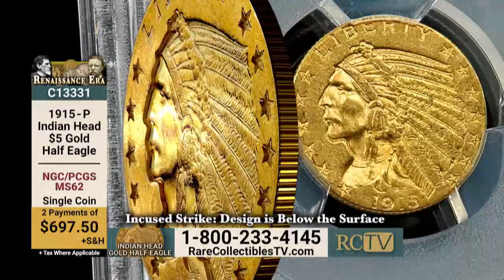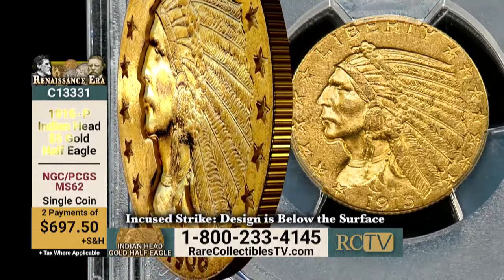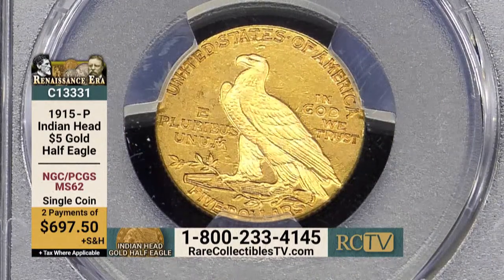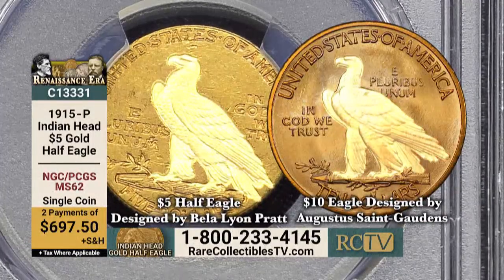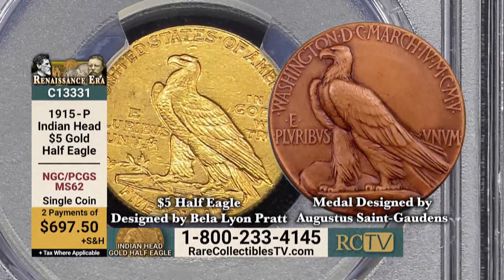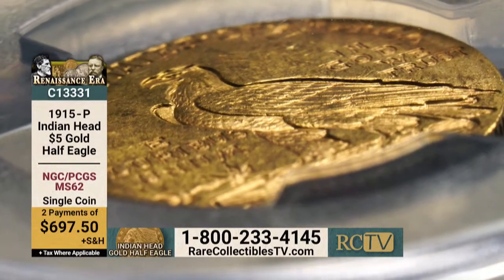A sunken relief is, again, a relief where it has the design elements punched into the planchet so that all of the fields of the coin stick out of the planchet. This design was only used from 1908 through the year 1929. And if you take a look at the reverse of this coin, you might notice a very familiar design. The reverse of this piece features the same standing eagle design that was used not only on the $10 Indian designed by Augustus Saint-Gaudens, but also on the inaugural medal that Augustus Saint-Gaudens designed for Theodore Roosevelt's presidency in the year 1905. It is such an iconic design, they brought it back with the $5 gold piece in that incused finish.